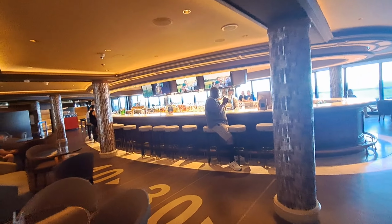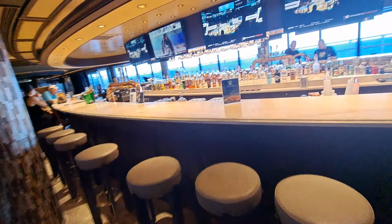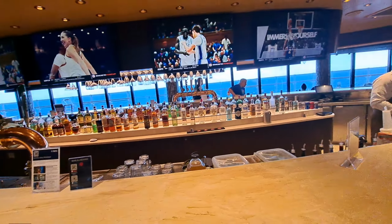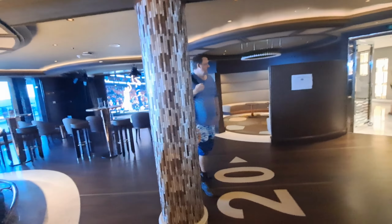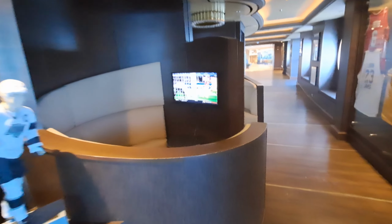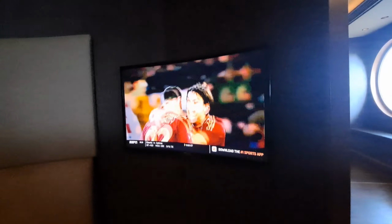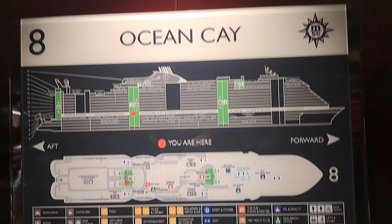This is the sports bar here. And the programs here, the drinks. They even got a stage over here, which is really cool. And there's the stage there. You got a little area here where you can sit down and watch some sports. This is pretty neat. I like this. That's pretty cool. So each floor has a map here.